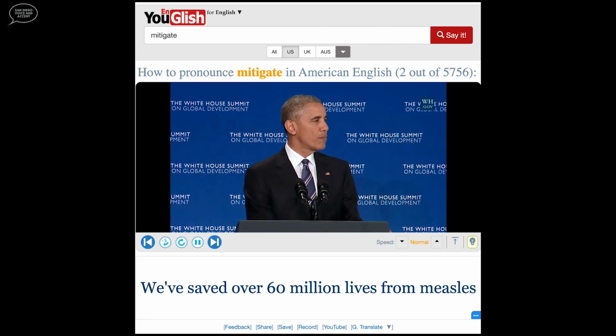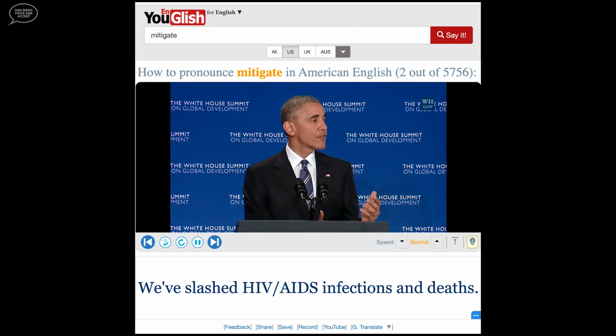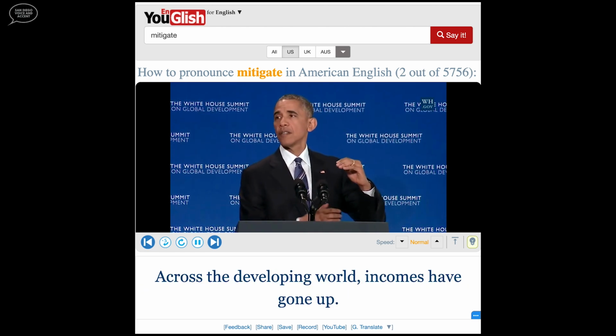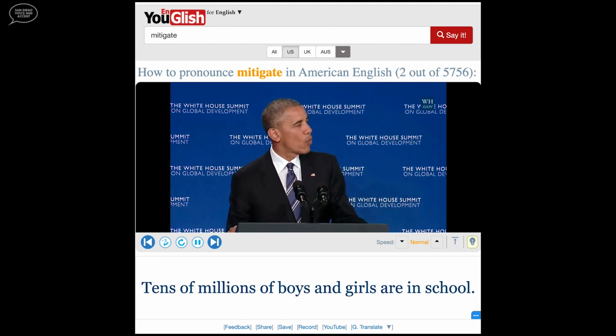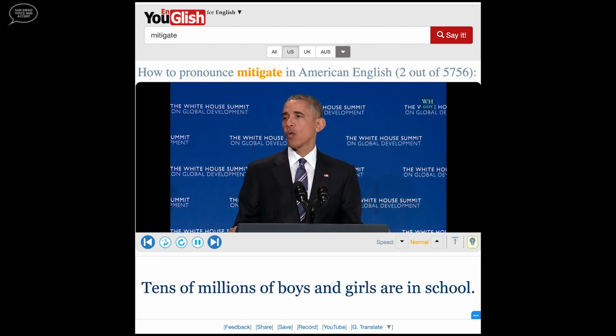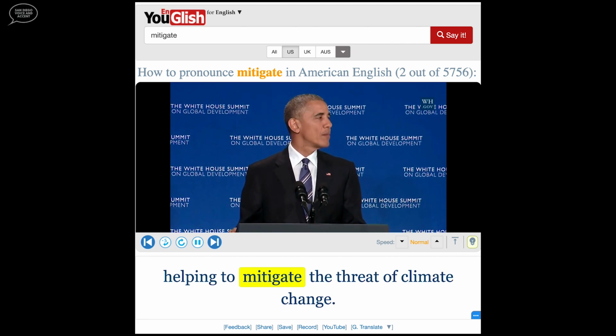60 million lives from measles and malaria and tuberculosis. We've slashed HIV/AIDS infections and deaths. Across the developing world, incomes have gone up. Tens of millions of boys and girls are in school. Millions have gained access to clean energy, helping to mitigate the threat of climate change.